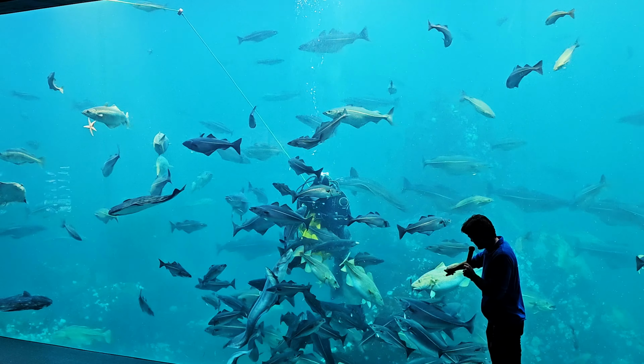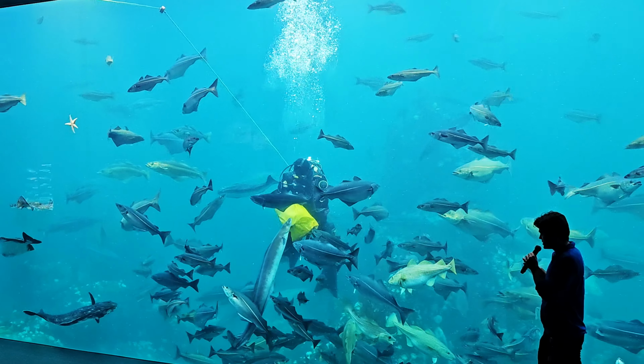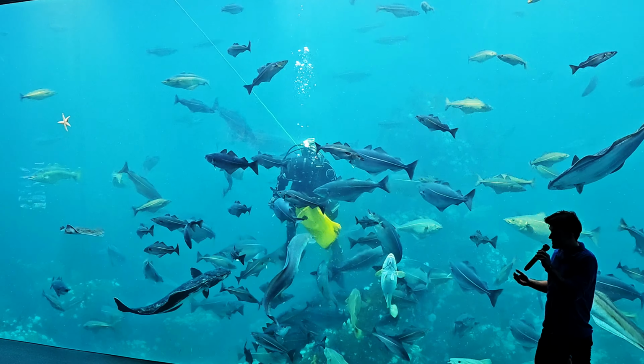This is the cod. Now, the cod is maybe the most known fish in the entire Norway. If you see under here, under his chin, he has a beard. This, the same way as the side line, works as a sense organ, which the cod uses to navigate the water and therefore find food.